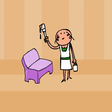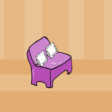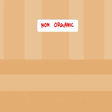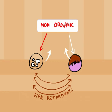You may want to put another coat of finish on the product for safety and let it sit out in the garage for as long as possible. When purchasing couches or other products that contain cushions or pillows, look for down filling or organic cotton batting or filling. It is difficult to avoid polyurethane foam, but try to in the instances where you can. Be aware that purchasing non-organic means that cotton or wool or other natural fill may be treated with fire retardants, therefore will off-gas toxic fumes.